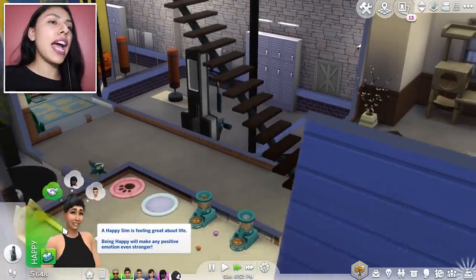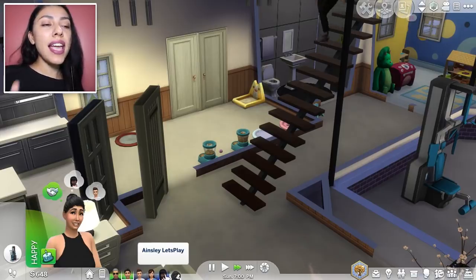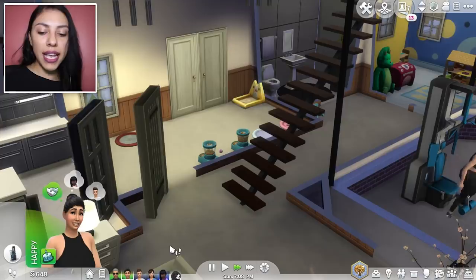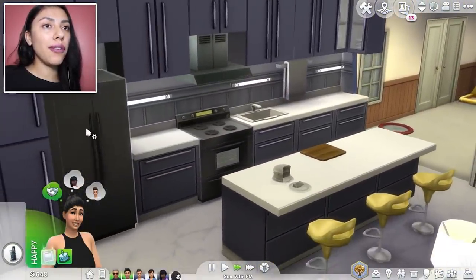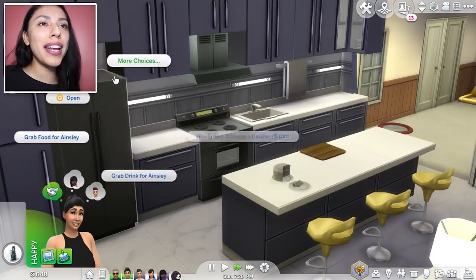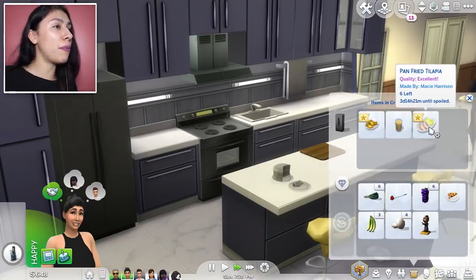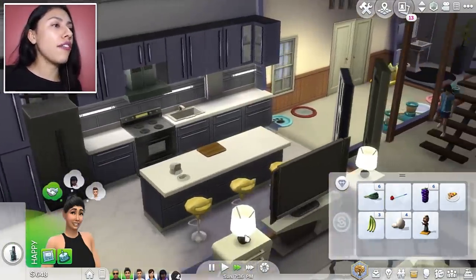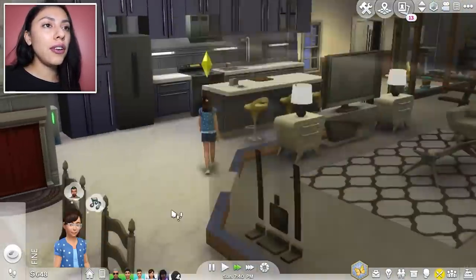So right now, I'm going to have her do a nice little workout while Ricky's taking care of Ainsley and the other two kids are taking a little nap. So once they get up, hopefully, I think dinner is going to be ready already because there should be some already in the refrigerator. Yes, there is. There's some pan-fried tilapia, which is going to be so good for everyone. See, dinner's already ready. Olivia could go get some food.